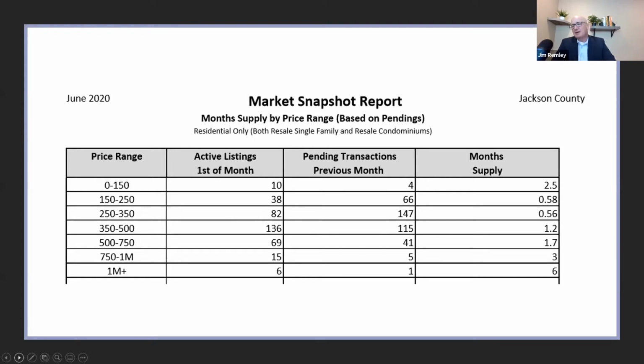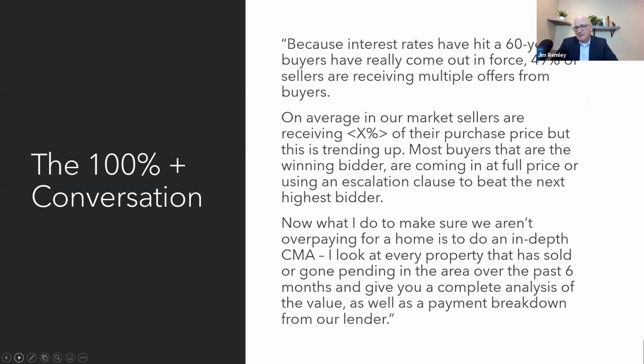Now, you could say, Jim, I don't want to do any of that. If you don't educate your buyer, what's going to happen is they are not going to know the backstory of the market, and they're going to come into every situation behind the 8 ball. Remember, if you have 20 other buyers or 30 other buyers on this house, you want your buyer to be the most educated person in the room because you've taken some time to show them what's happening, which leads us to the 100% plus conversation.